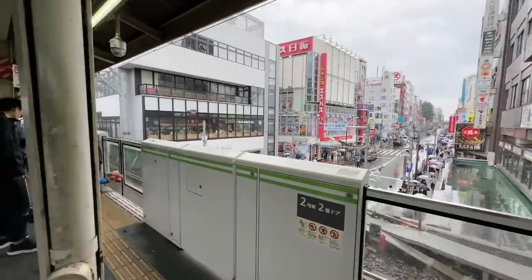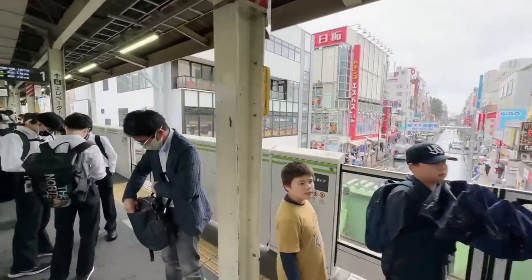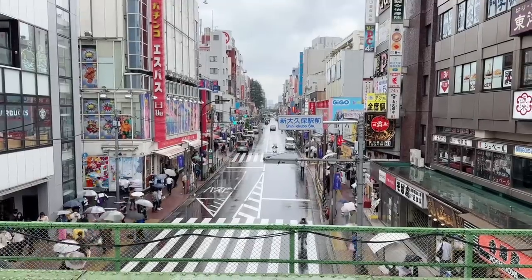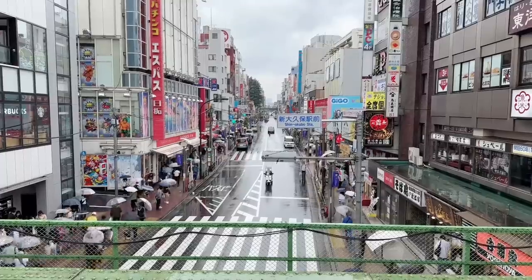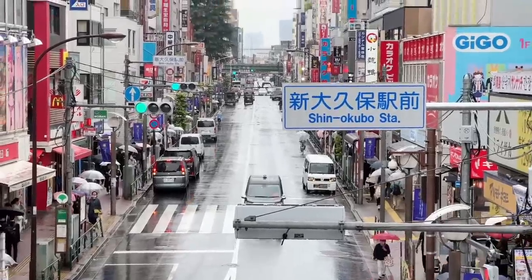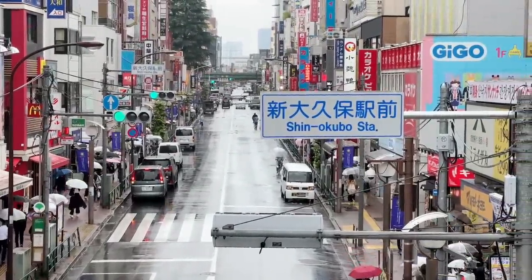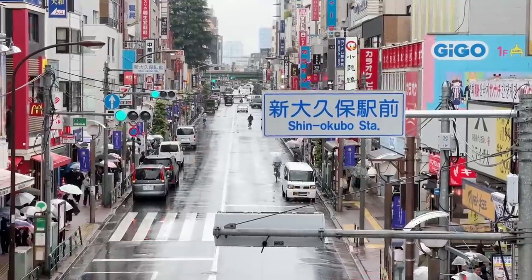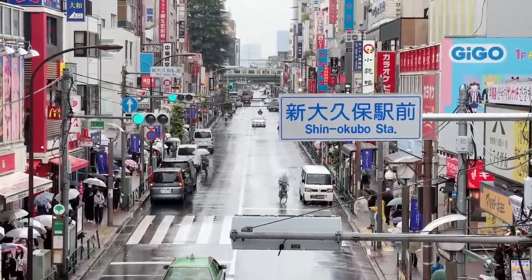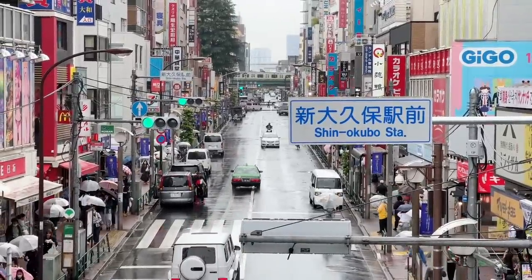But I like starting up here for a reason. Check this out. We have this amazing view right there. It's wet, but it's definitely navigable. It's also a colorful area of the city and not as crowded as the Shinjuku area, but we are very close. This is also a lot of accommodations. You see the Sobu line on the other side. All right, let's go.